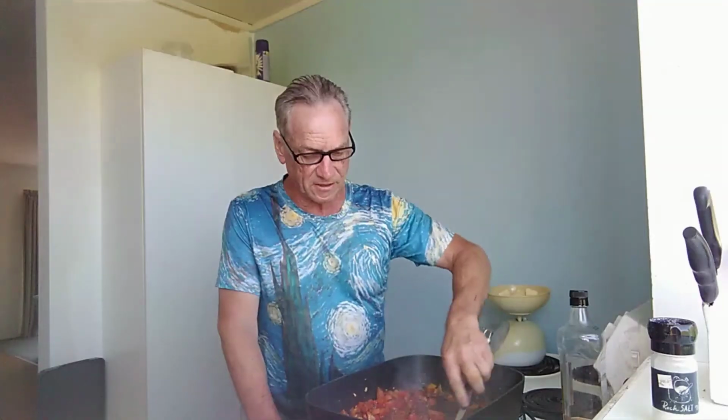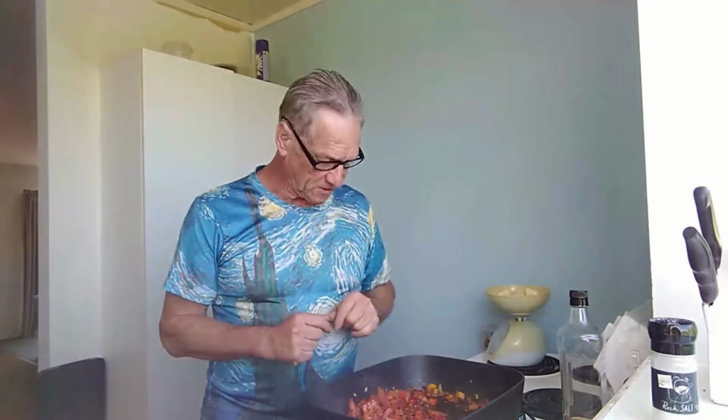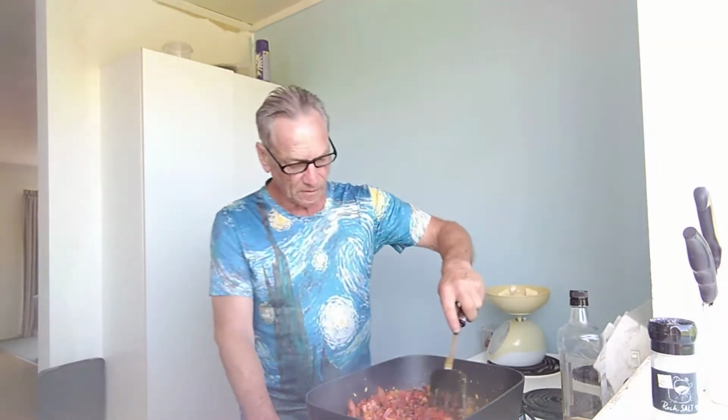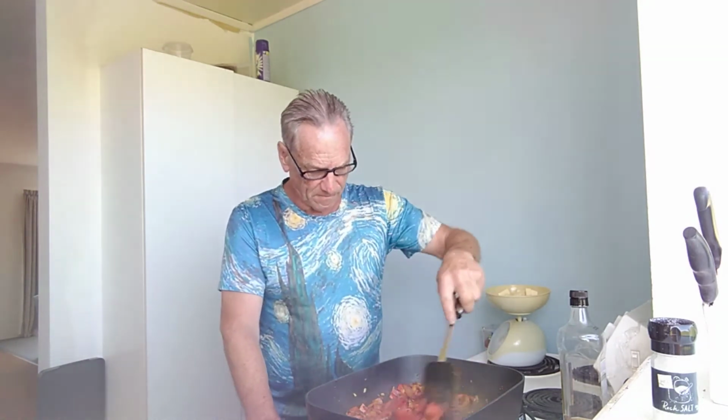So we'll put our tomatoes in. I've cut up two large tomatoes to add to this, because as I say, this is for 5 people. So we're just going to give that a bit of a stir. Oh, I'm looking forward to this later actually.